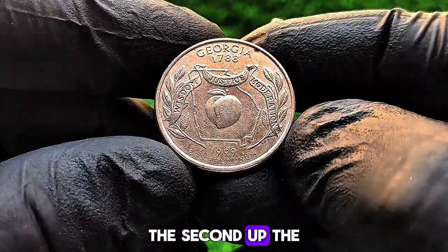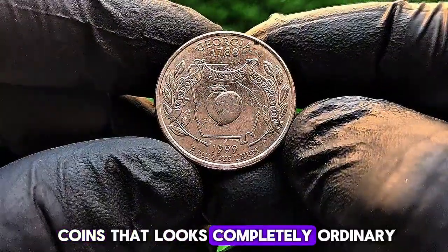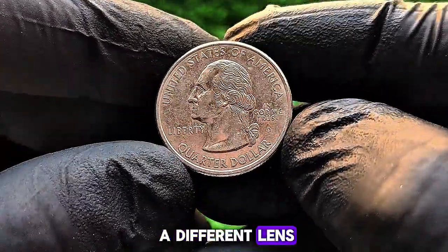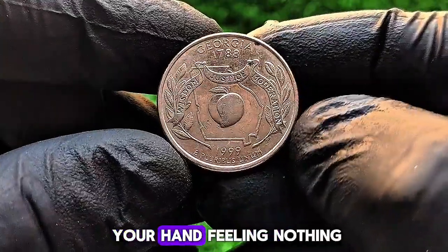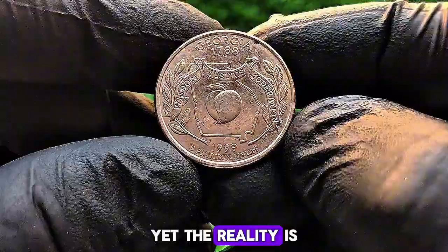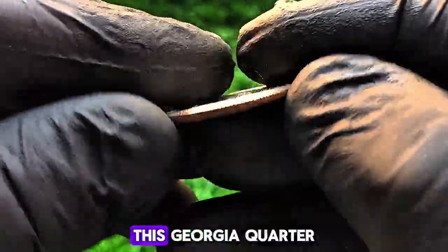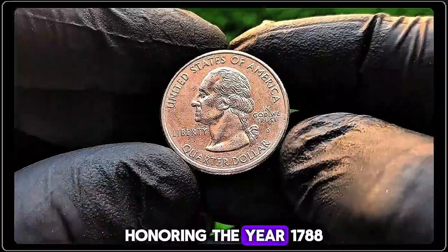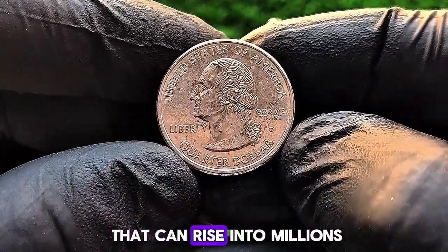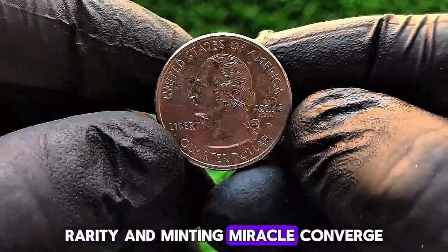The second up, the 1999 Georgia State quarter is one of those coins that looks completely ordinary until someone with true knowledge sees it through a different lens. You hold it in your hand, feeling nothing but a simple 25-cent piece. Yet the reality is far bigger, far richer, and far more electrifying. This Georgia quarter, honoring the year 1788 when the state joined the Union, carries a value that can rise into millions when a perfect blend of condition, rarity, and minting miracle converge.